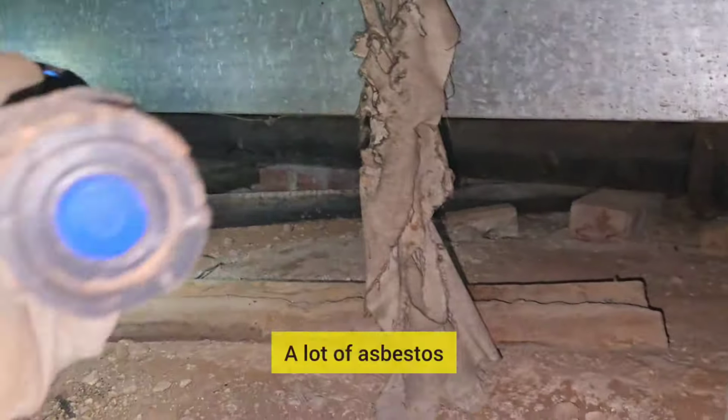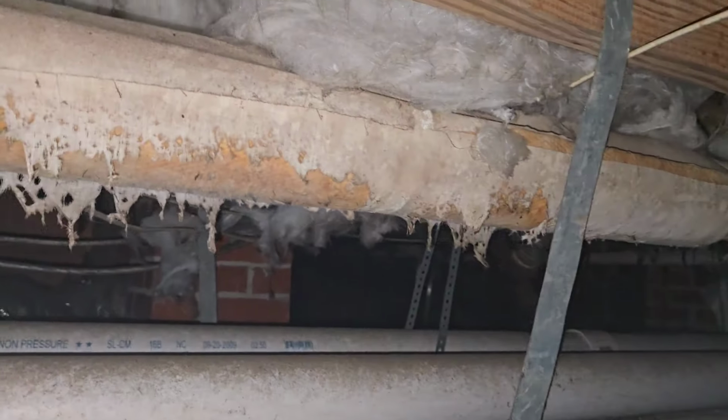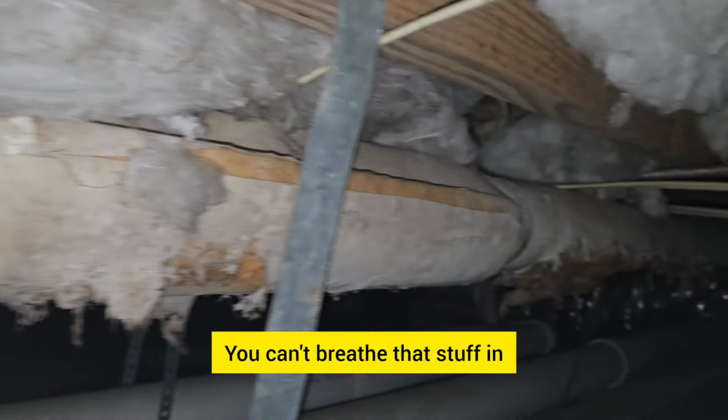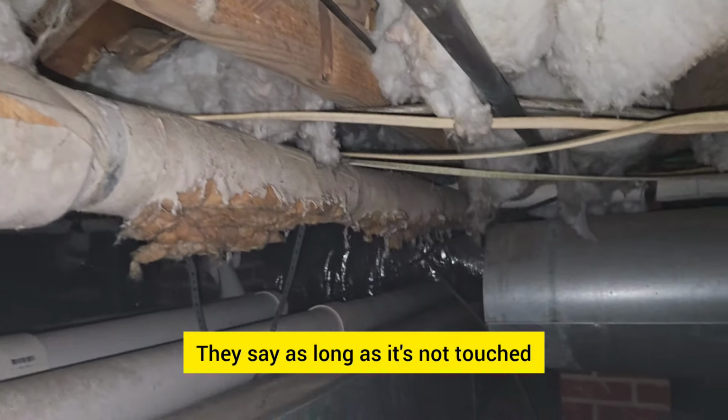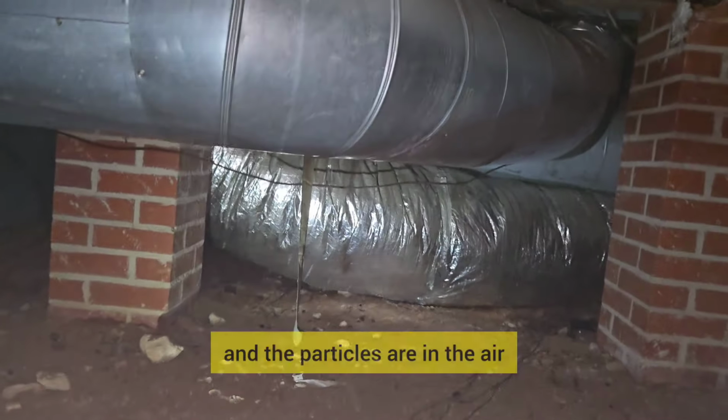Look at that. That's old school right there. A lot of asbestos. Well, I'm not going to squeeze through there with the camera, that's for sure. Here you go. It's already flaking off. You can't breathe that stuff in. They say as long as it's not touched, yada, yada, yada. I heard that from a lot of people. Because if it's flaking off, then the particles are in the air.